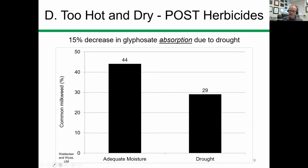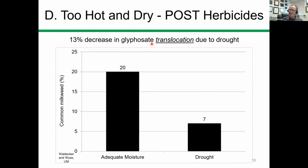So this is some really interesting research that was done by Waldecker and Weiss at the University of Minnesota. Here they were working with the herbicide glyphosate, or Roundup, and they showed that under adequate moisture, 44% of applied glyphosate was absorbed by common milkweed. Really interesting, in these controlled environment experiments that they did, where they put the milkweed under drought stress, the amount absorbed went from 44 to 29%. So there's a 15% decrease in glyphosate absorption due to drought. And in the same experiment, they also looked at the translocation of glyphosate, and they reported a 13% decrease in glyphosate translocation due to drought. Where there was adequate moisture, 20% of the absorbed glyphosate was translocated throughout the plant. And where there were drought conditions, that was reduced to 7%.